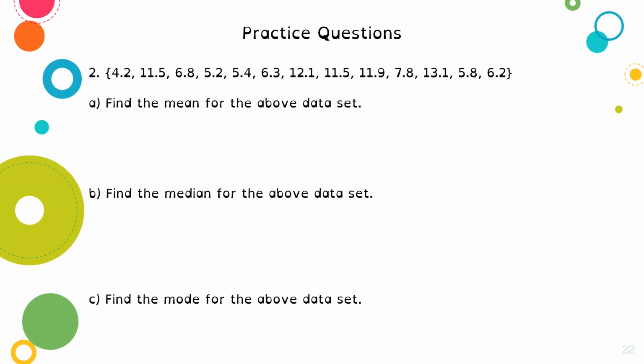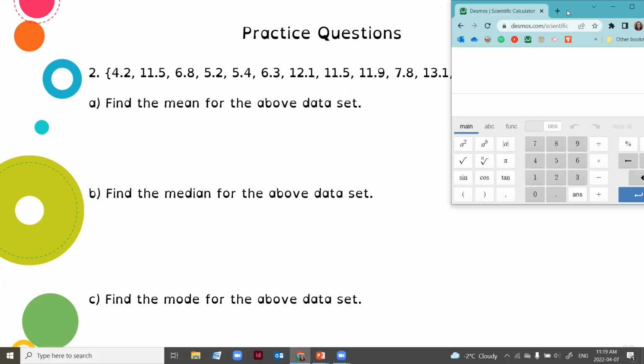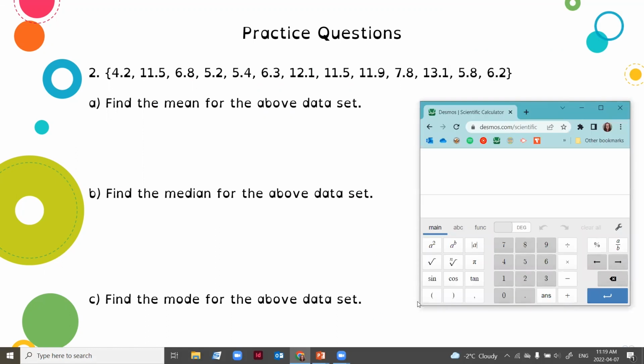All right, so let's do some practice problems and find some of that information. So we have a data set, and we're going to find the mean of the above data set. So we're going to add up all of our points and divide by the total number of them. I'm not going to write out that I'm adding them all up. I'm just going to do that on my calculator in order to save some time and space. So these are the points that we're adding up.